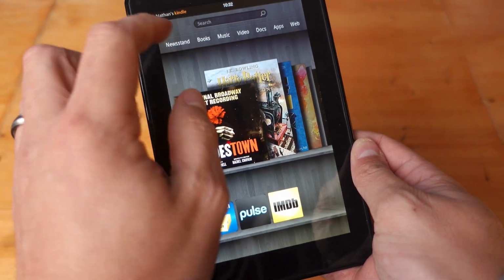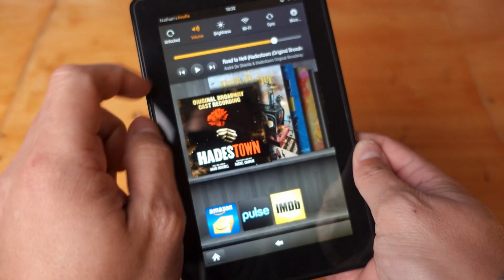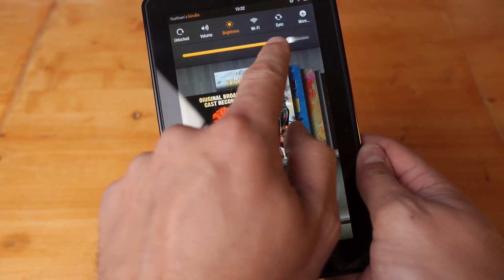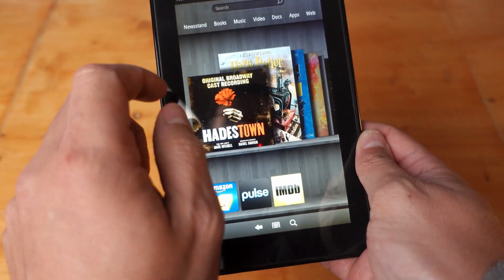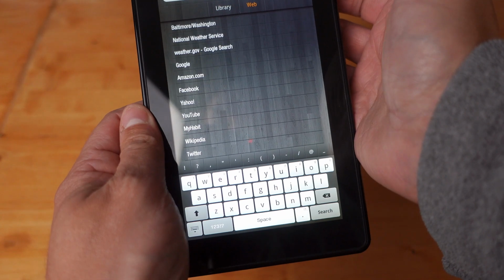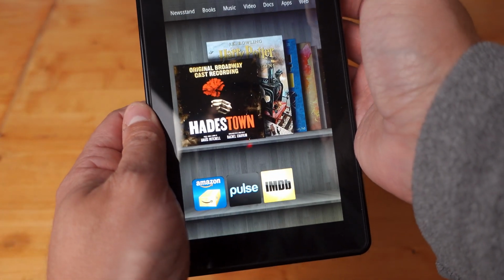On the home screen at the top, you have a search bar, followed by a couple of quick links to be able to get to things. And underneath that, you have a carousel that you can scroll through and see any apps, books, whatever you had recently opened, it will show there. And below that, you have a shelf, which is kind of like an app pinning area, if you will.